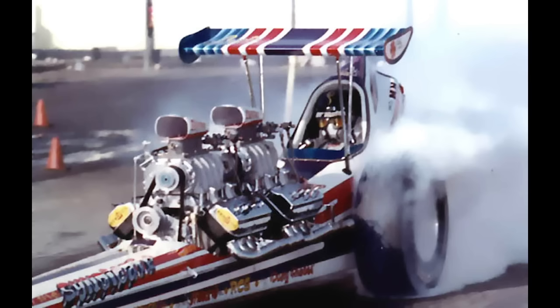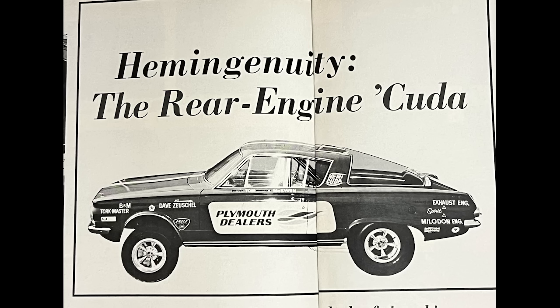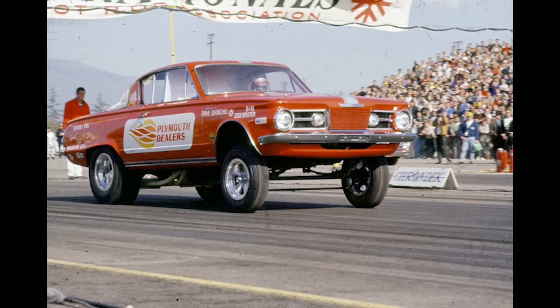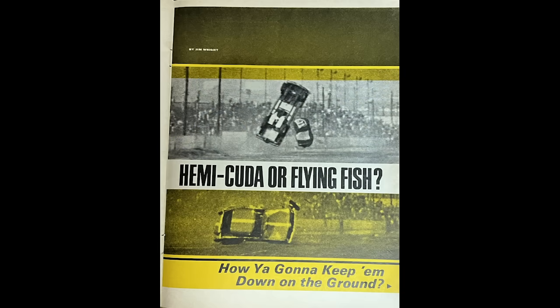Now let's move back to 1965 to talk about the LA Plymouth dealer's Hemi Barracuda. In previous videos, we've looked at the truly insane 1965 season with respect to the rocket-like evolution of the nitro funny car. Once again, we look at that same year. But this time we look at a car that did something few, if any others had done at that point in the sport's still nascent history.